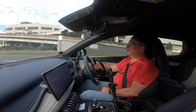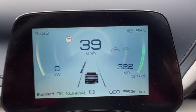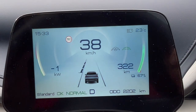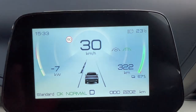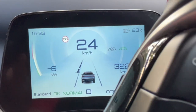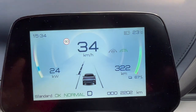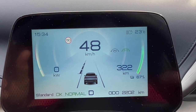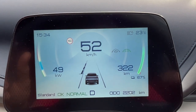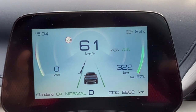So I'm about to turn onto Hooker Boulevard. Hooker Boulevard is 70 kilometres now, and we're currently showing 50. So we're coming up to the speed sign. Oh, bingo, it changes to 70. Isn't that great?